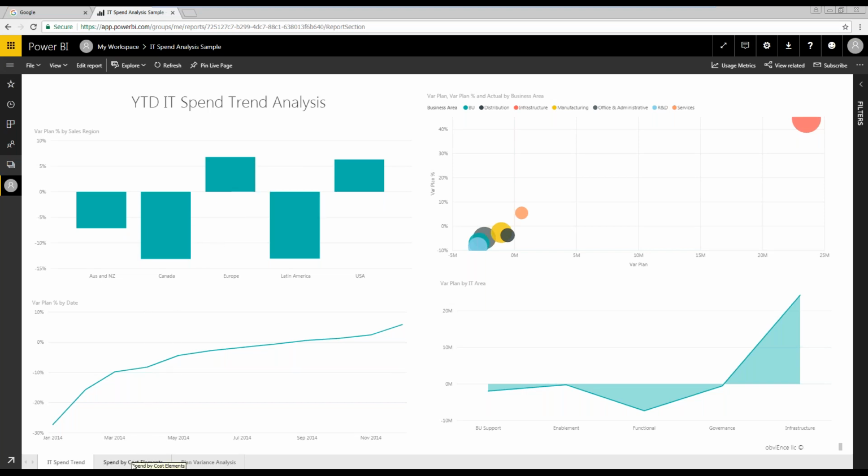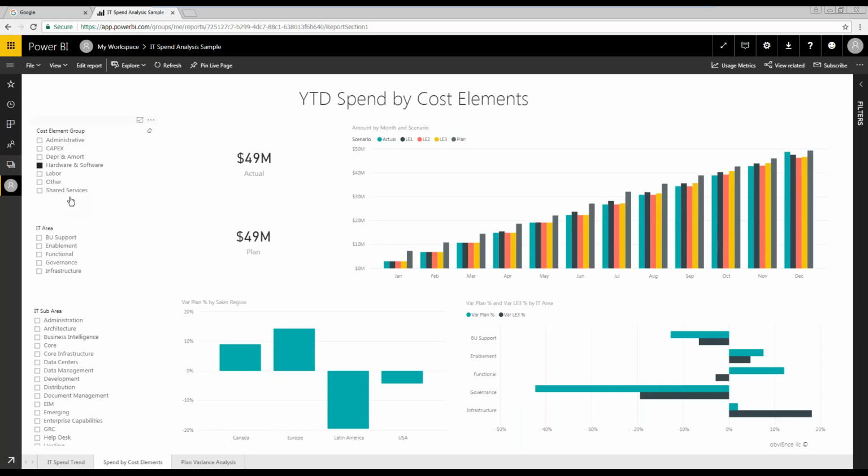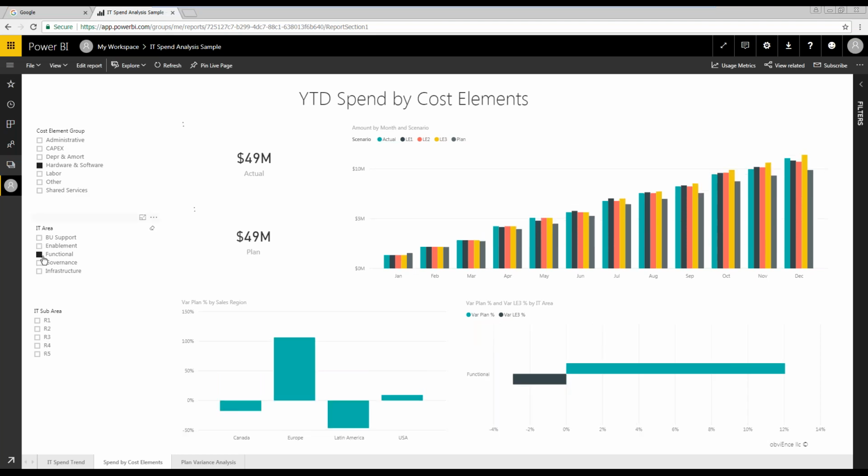If I go to spend by cost element, I can see straight away that my actual is 258 million in this example. My plan was 243. Oh, what's taking up all of it or most of it? Well, let's see. Maybe let's go to hardware and software. Well, there we go. It's 49 million straight out. And you can see, just at the click of a button by slicing and dicing, it's taking Power Pivot to a whole new level. Now, if I want to take it by functional, again, I can have multiple slices on the report that you want to drill down to or analyze.